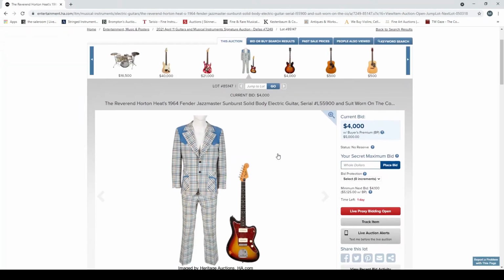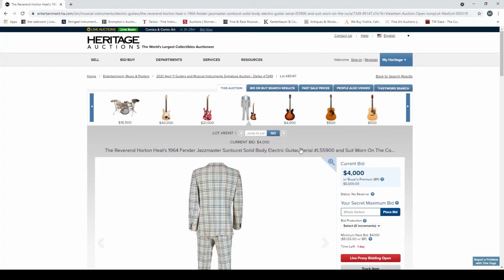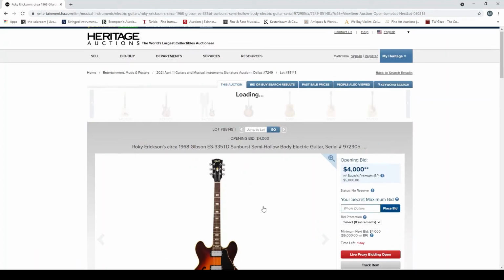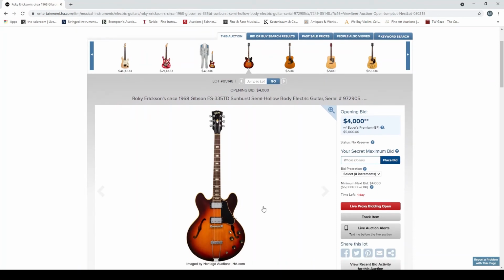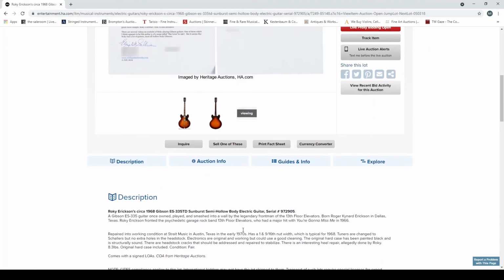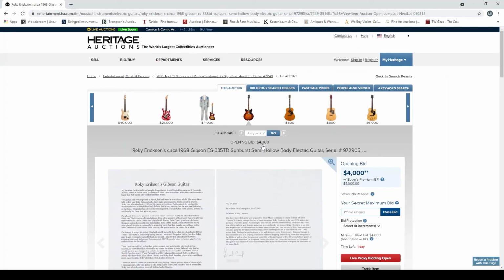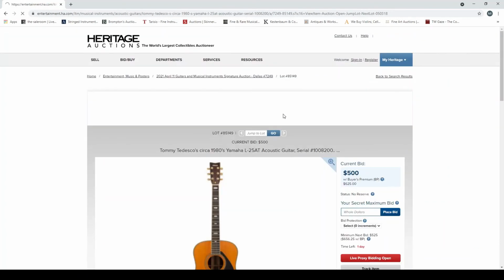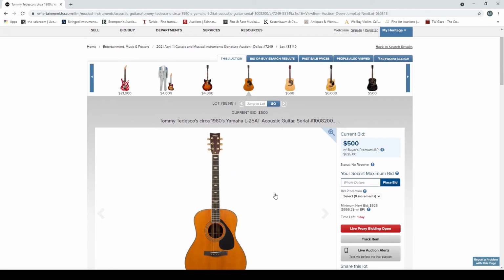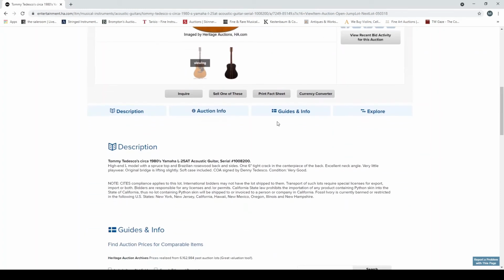Reverend Horton Heat 1964 Fender Jazzmaster Sunburst solid body electric guitar and suit. Interesting. Roky Erickson circa 1968 Gibson ES-335 TD. No bids so far. Legendary, played and smashed into a wall by the legendary frontman of the 13th Floor Elevators. Tommy Tedesco's circa 1980s Yamaha L25AT. Okay.